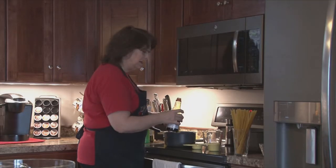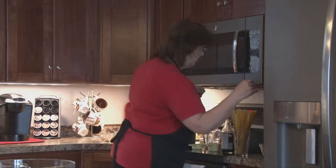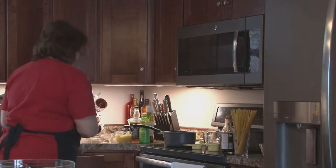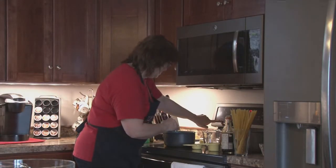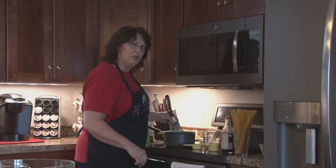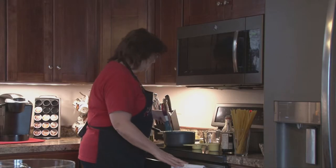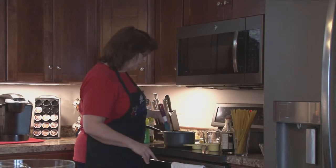Although they look the same, they aren't the same, so make sure that you don't confuse the two. I'm going to stir it all up, and then we're going to let it come to a simmer. Bring it to a boil, we're going to reduce the heat, and then let it simmer for a little while, and then we'll add the rest of our ingredients.